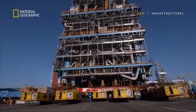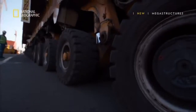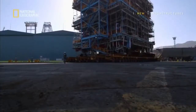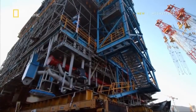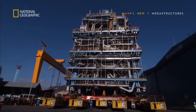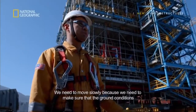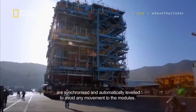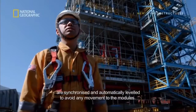Maneuvering these mega blocks requires a heavy hauler with 112 axles. Even the slightest jolt during the move could damage the cargo above. We need to move slowly because we need to make sure that the ground conditions are synchronized and automatically level to avoid any movement to the modules.